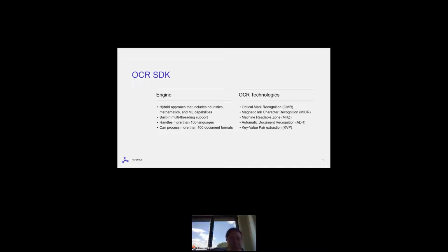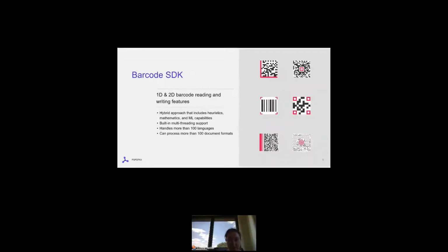Regarding barcodes, we provide 1D and 2D barcode reading and writing features. You can see on the slides the different barcode symbologies we support. They cover the needs of all industries that rely on barcodes, so retail, transportation, postal services, shipping, healthcare, and more.